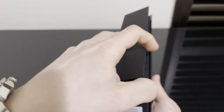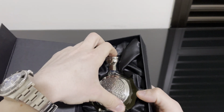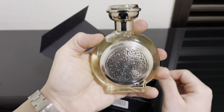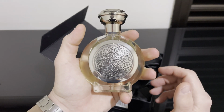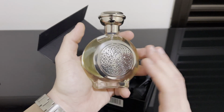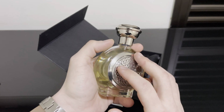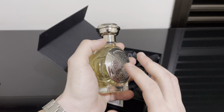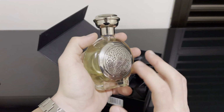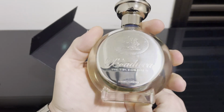I see many people saying that Boadicea is not worth the money, but those people haven't even smelled their fragrances. This is a house that is worth every single penny, from the box, from the presentation, to the bottle, to the quality of the juice, quality of the ingredients, the performance. Like 80-90% of their fragrances have excellent performance, and they are all high quality and smell fantastic, like I said.